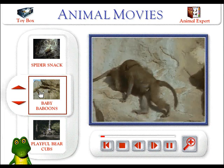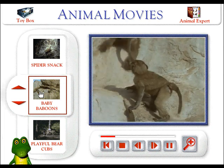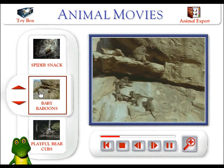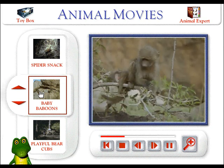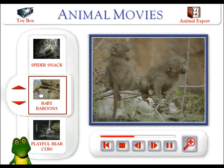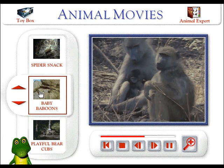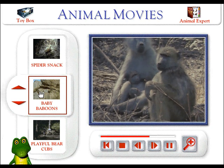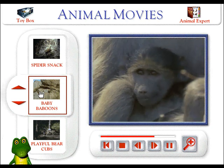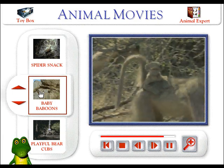Baby savanna baboons live with their family in large groups known as troops. Sometimes there are up to 200 animals in a single troop. Baboons are intelligent and inquisitive creatures. They eat almost anything, including leaves, grass, and roots. A baby will only stay with its mother for a few months. She carries it in her arms, and when it is a little older, it rides on her back.